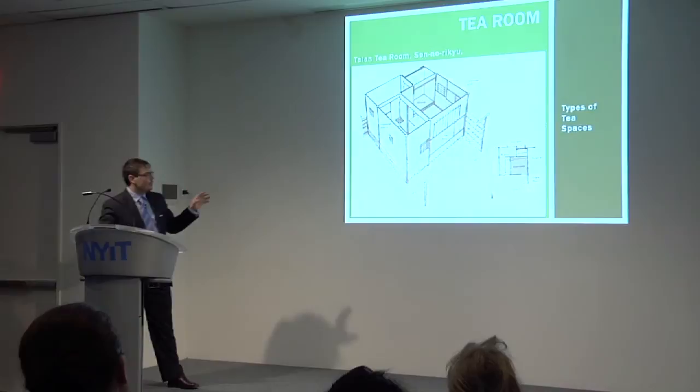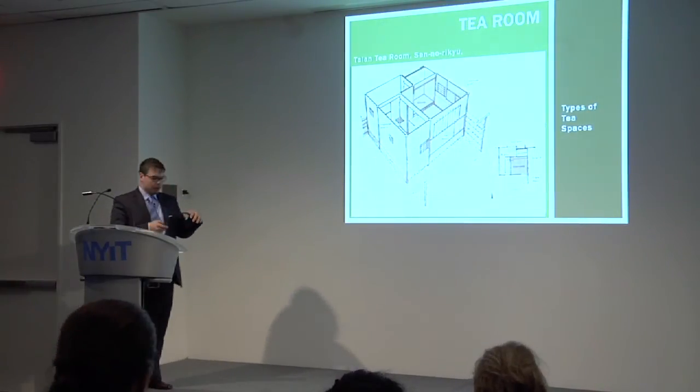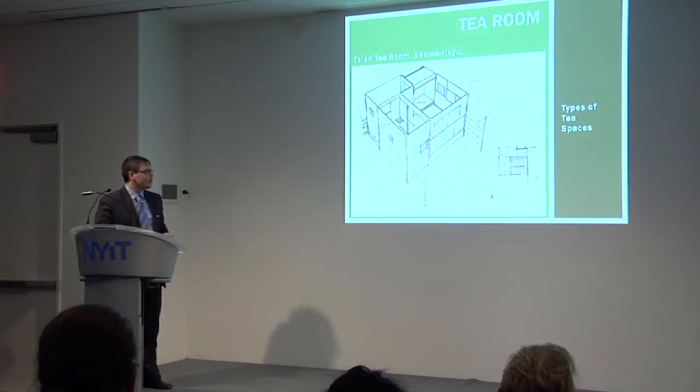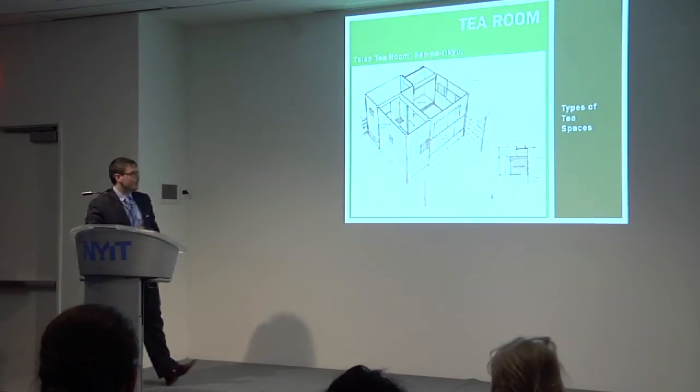In these spaces, the views are not important because everything is focused towards the inside. You see all the openings here are above your eye level. They're typically covered in paper, so you can't see the outside. The idea is to bring natural light, some shadows, but the views are not really the idea here. It's more like the outside space.